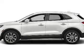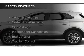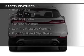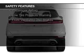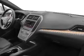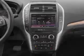Safety was made a priority with these features: xenon headlamps, curtain head airbags, side airbags, independent suspension, brake assist, traction control, stability control, a passenger airbag, low tire pressure warning, front ventilated disc brakes.